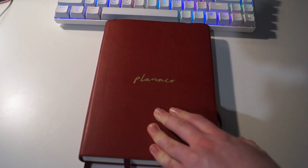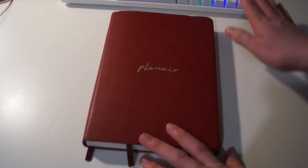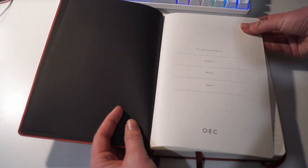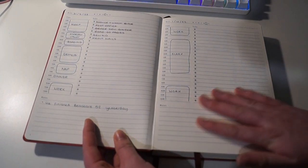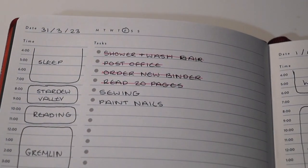I found it on Amazon and I don't really like shopping on Amazon, but it was the only one that filled all of the things that I wanted. So yeah, we just have a blank screen. I haven't filled this out. So this is the daily setup. You can kind of ignore these first few pages because I'm still working out how I want to use it.